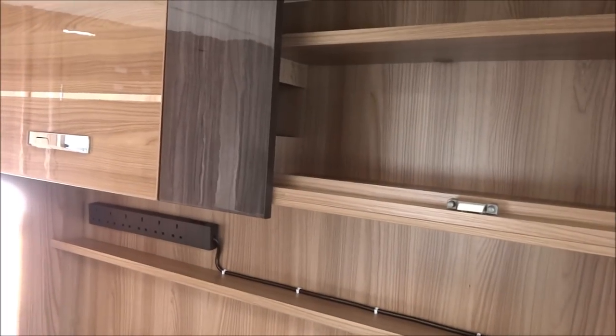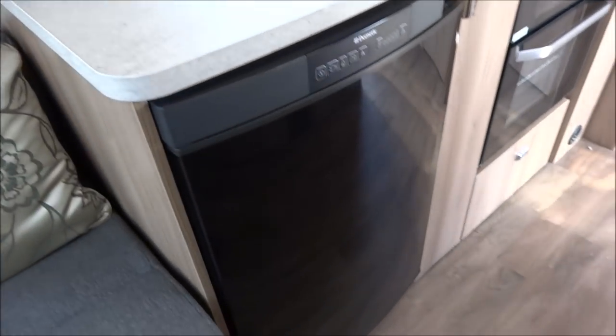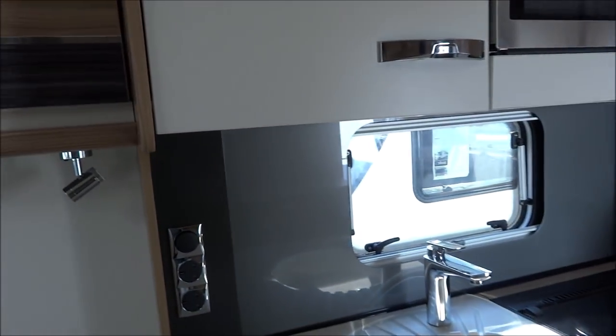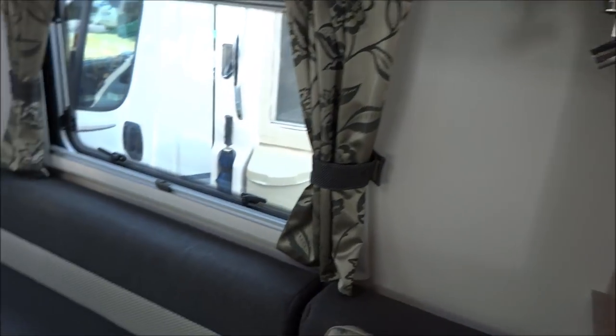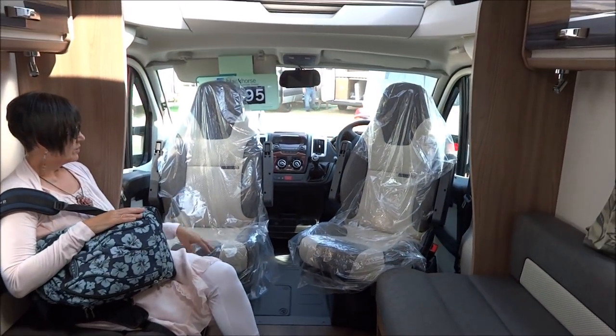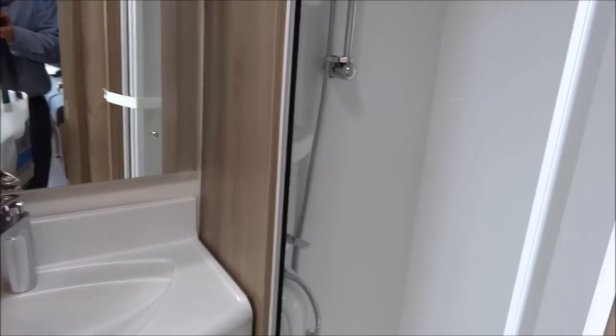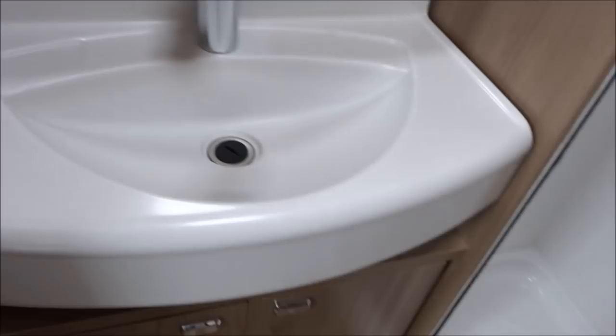Cupboards are really nice. Very smart van. That's the downside, there's no seat belts on these seats, so you are limited to 2 driving along. That's right. Microwave oven. Just have a quick look in the washroom. As you'd expect, a rear washroom, lots and lots of space. Really nice clean van this. They've obviously prepared it well for resale.